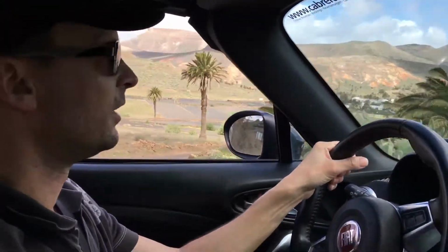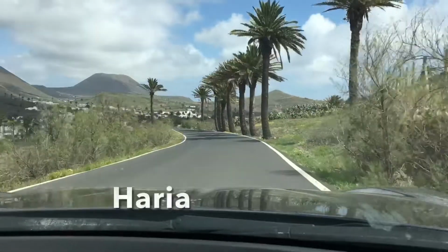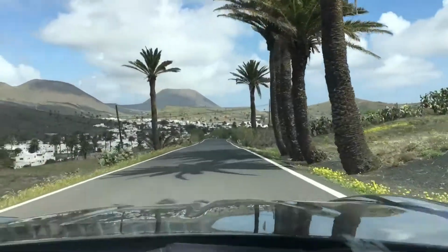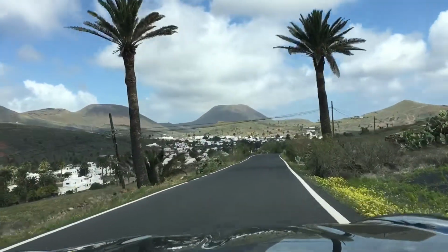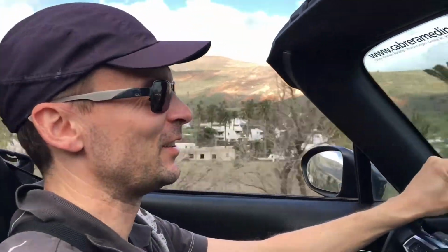This area is the greenest part of Lanzarote. Greenery at last.